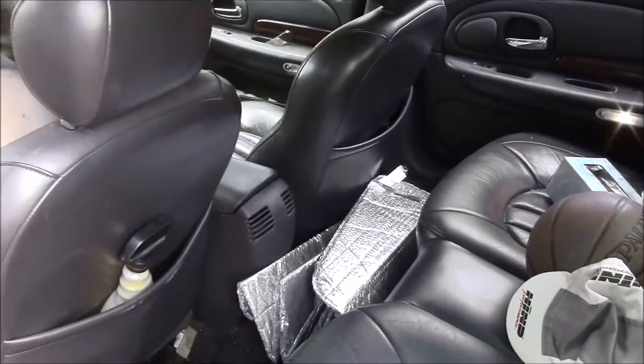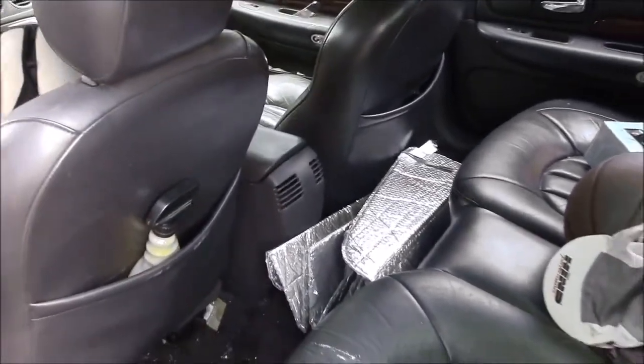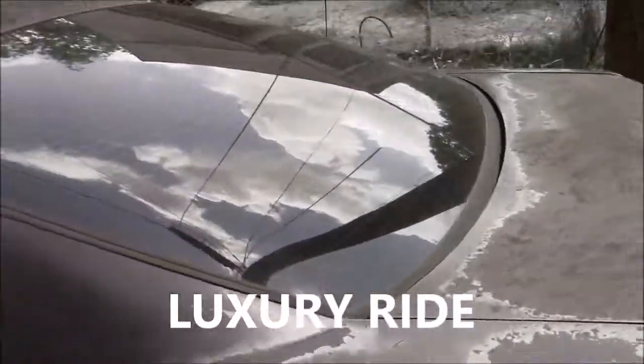Lots of spacious room. The interior is in B-plus condition. There's a little nicks around the edges here. But it's in great shape. It drives, starts, never has any problems.